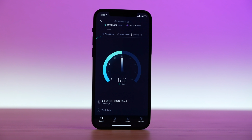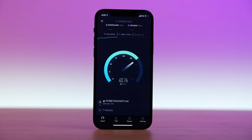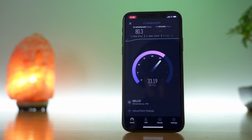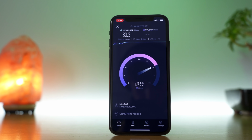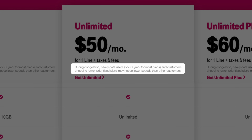How much does this come into play and actually make a difference? Honestly, I think it's hard to say. Odds are it won't make a significant difference for most people. In fact, I've been using a deprioritized plan on Mint Mobile for the past 2.5 years now, and I've never noticed a difference in my data speeds. Also, if you use over 50 gigs on T-Mobile Prepaid, then your speeds will be deprioritized anyway.